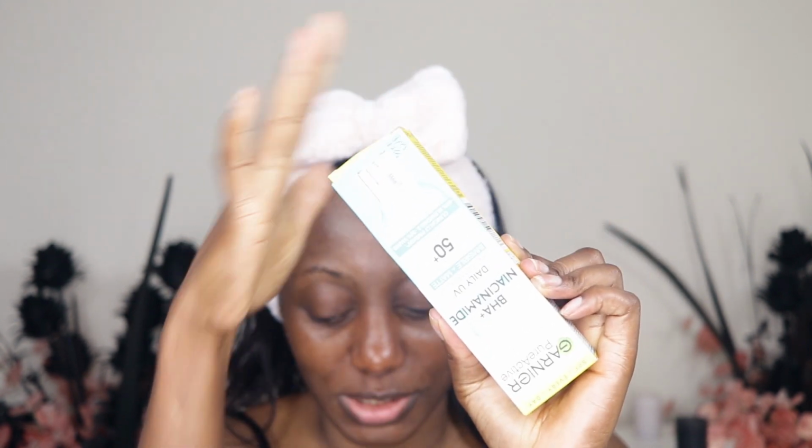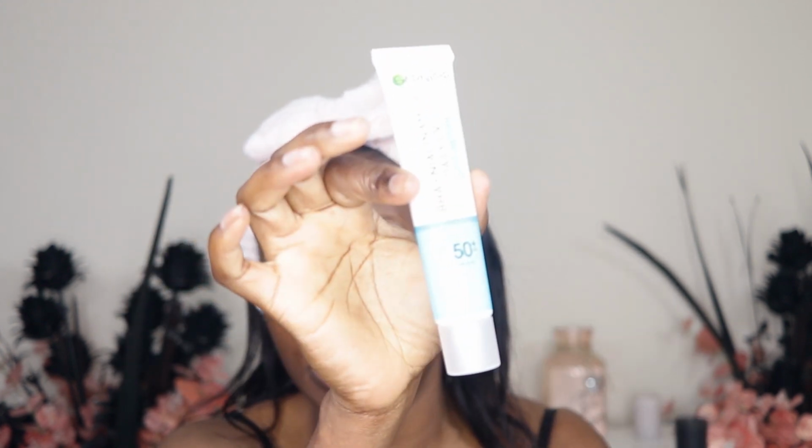This is my favorite, and you can see it again. It's similar packaging, but the coloring is very, very different. This one is the, again, Garnier Pure Active BHA Niacinamide Daily UV Anti-Blemish Fluid. This one is invisible and matte, because as I said earlier, I've got super, super oily skin, so this one is better for me. The same protection is 50 plus with SPF with protection against UVB and UVAs, and it says clinically proven. 68% of people agreed after an 8-week period that it diminished blemishes and also marks.